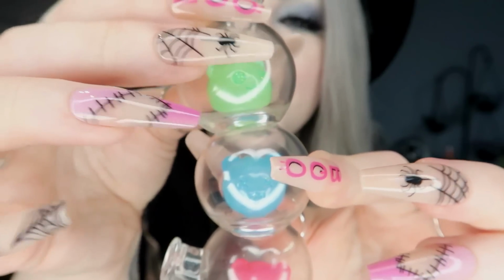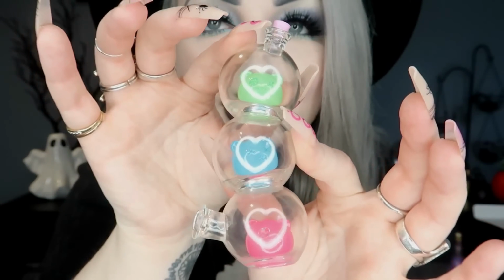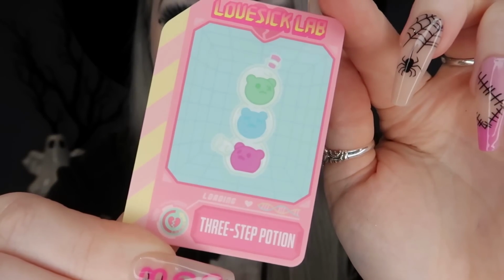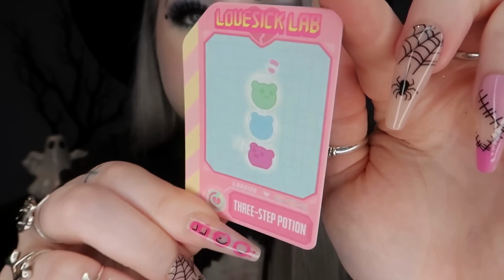So that is our 3-Step Potion Baby Ghost Bear. And that is the little card for that one. I will show you all of these together at the end. Okay, next one.